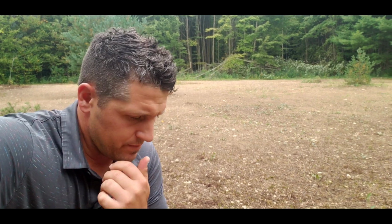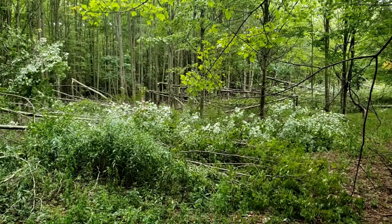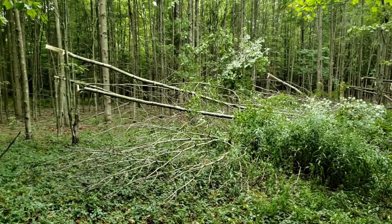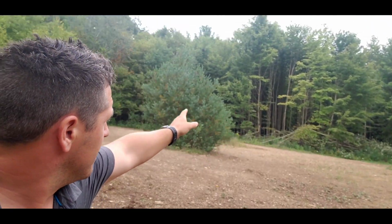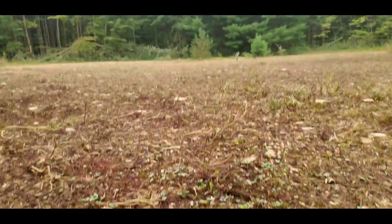The date is August 25th. So this is the furthest south plot. Right behind me is where I made that screen the other day. We have a stand right down here, and then we have a stand about 75 yards in on here. So yeah, about 100 yards in that way, 100 yards in that way approximately. So we're getting that outside movement. We're not hunting on the plots, but just to show you, here's some of the germination.